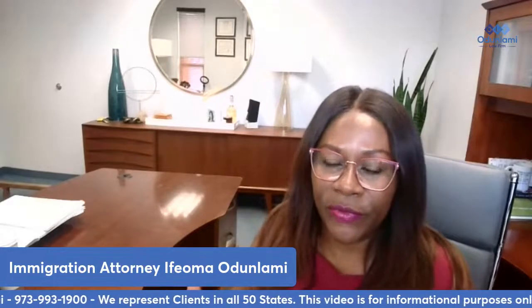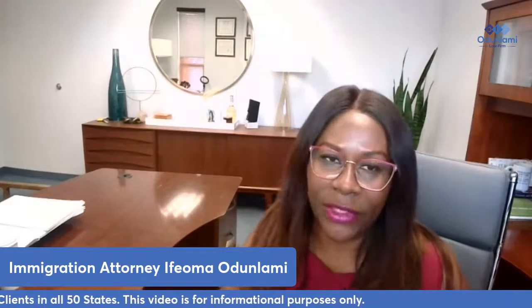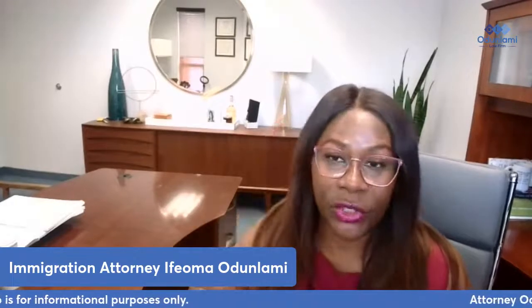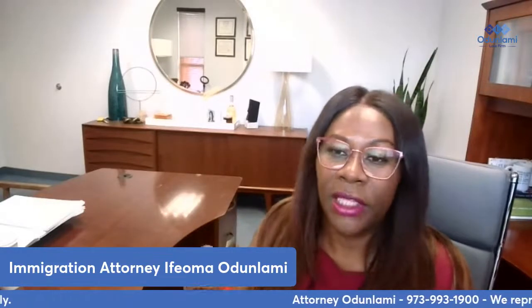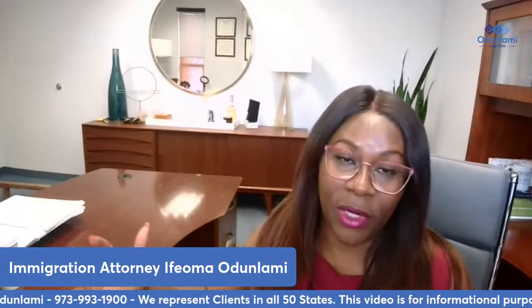And you have to remove it within 90 days of the second anniversary of your green card. So if you're not sure if you have a temporary green card or if you have a permanent green card, look at your green card. If it tells you that it's for 2 years, then you have a temporary green card. If it says it's for 10 years, that's a permanent green card.